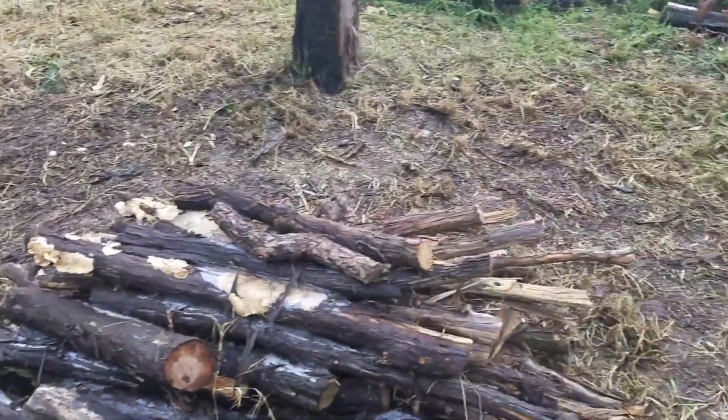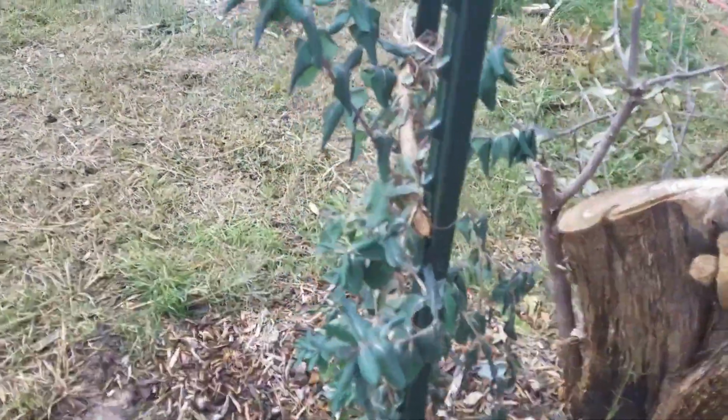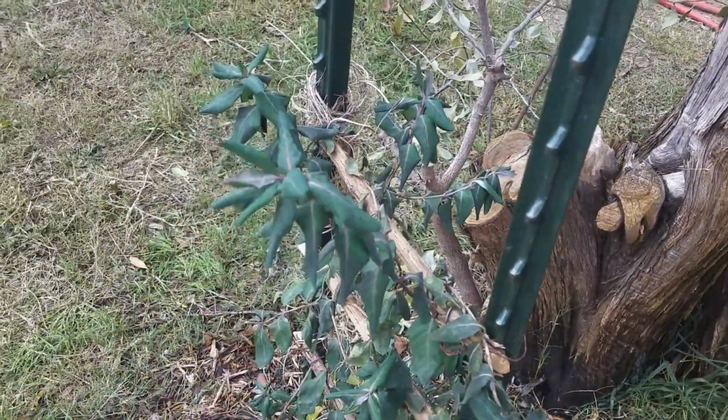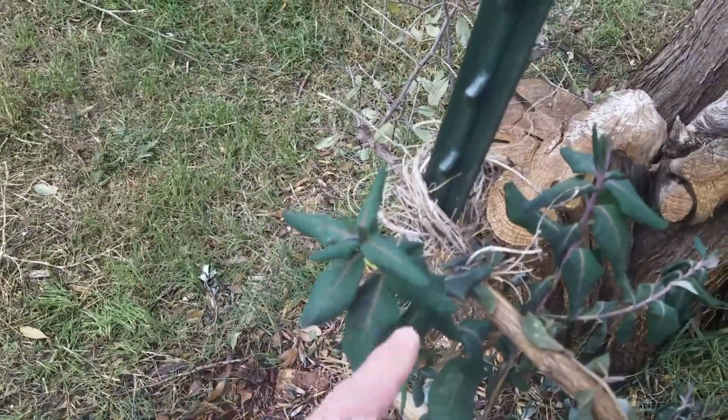I'm going to take you over to the coral honeysuckle, and it should go dormant and come back in the spring. This is normal for it, but it looks like maybe it might even just live through that, because the leaves aren't entirely, you see, you've got some springiness to them still. They might still be alive.